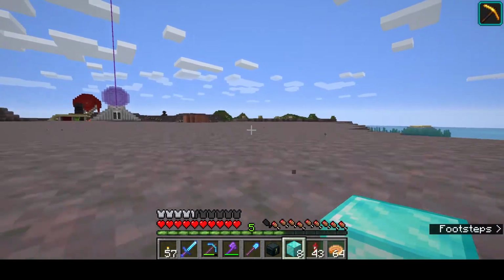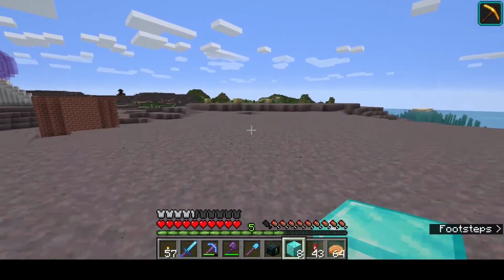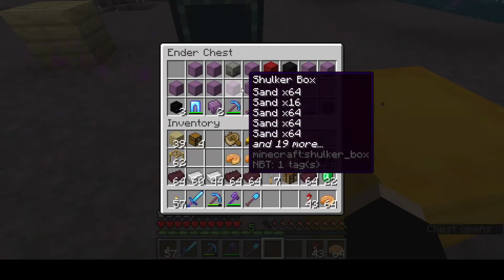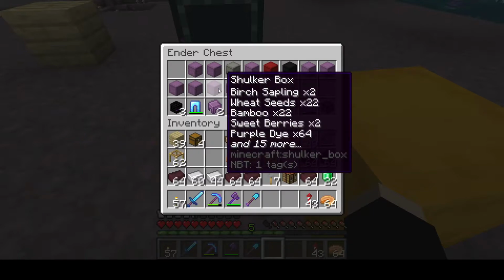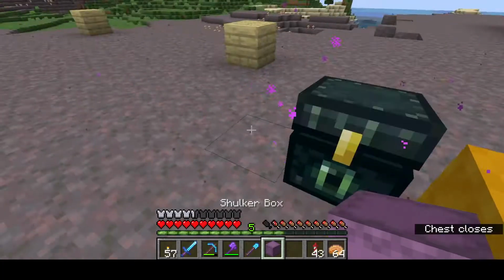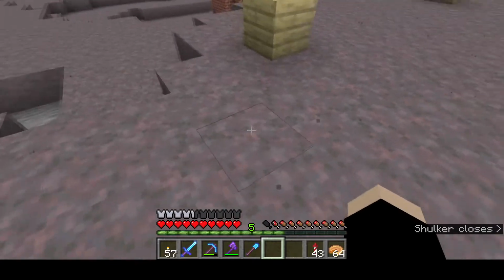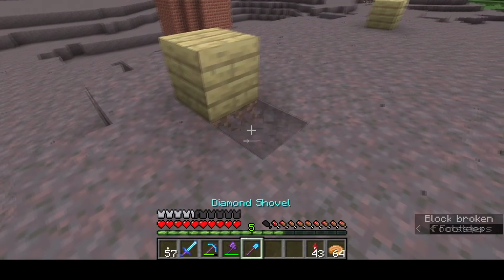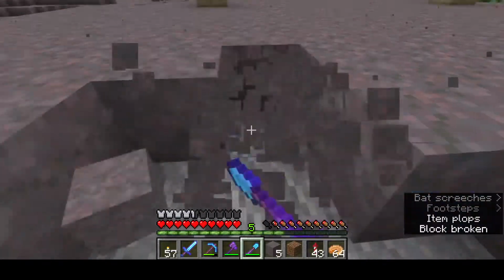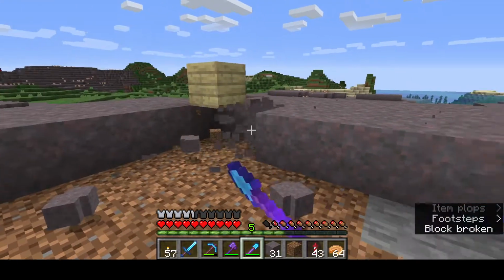Next, let's head over to the plot. Let's have a look and see what goodies we have for building this new shop. Right, what have we got here? Sand. Yeah, I think that's a good start for us. So let's clear out this little area. Sand down, and we're going to build ourselves.